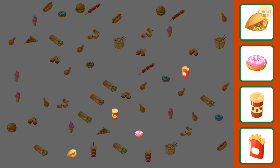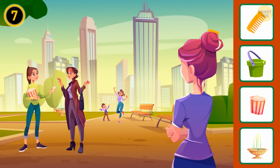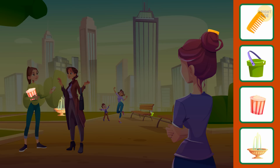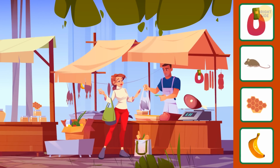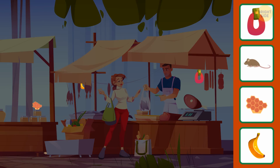Did anyone find the French fries? I sure didn't. Up next, 4 women and a baby. Yikes, this is hard. Could anyone spot the hair comb? Here's another one for you. Where on earth was that banana hiding?